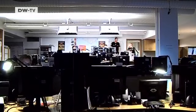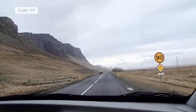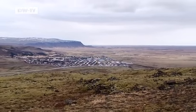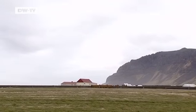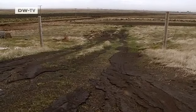For the moment, the eruption has lost some of its force. That's good news for the people worst affected by the ash raining down here. The south of Iceland, around the foot of the volcano, is one of the country's main agricultural areas. Farmers depend on their animals. But the pastures are heavily coated with wet ash.